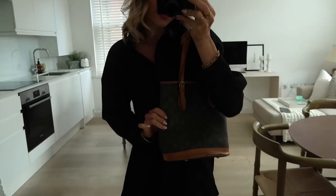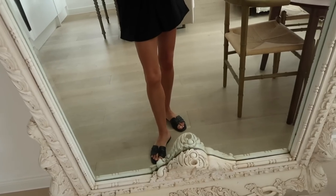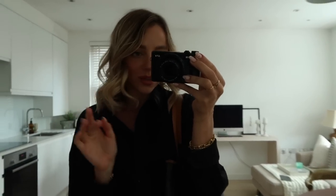My vintage Louis Vuitton bucket bag and my Russell and Bromley sandals, which have been a big hit since buying them. All I've done is wear them, so massive fan of those. And yeah, just feel actually very presentable for a Sunday, which is quite nice. But yeah, I'm gonna have a little me day, which is really cute, and maybe do some reading in the park. How lovely of me.